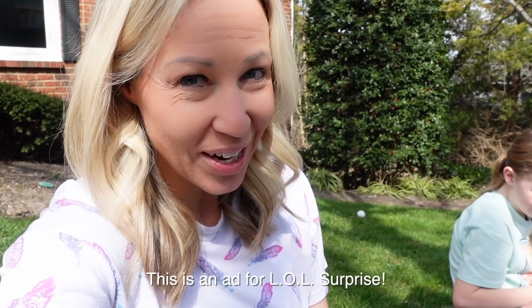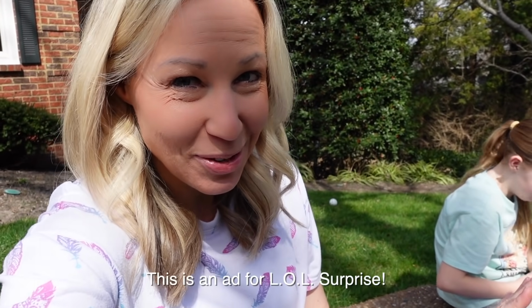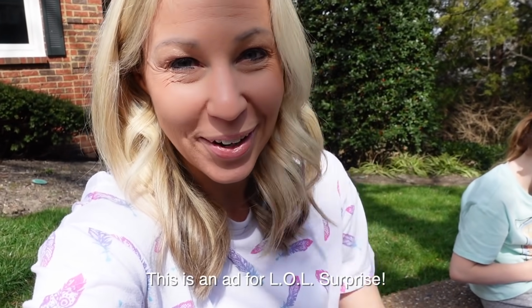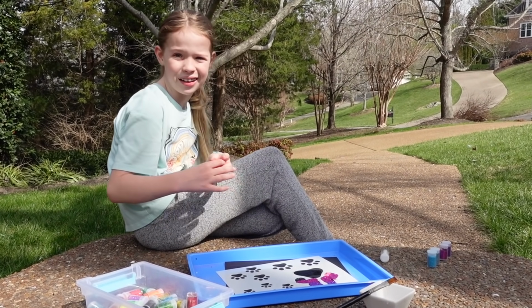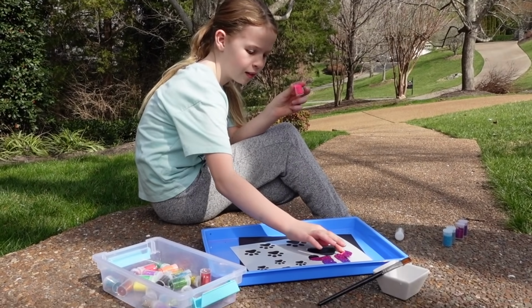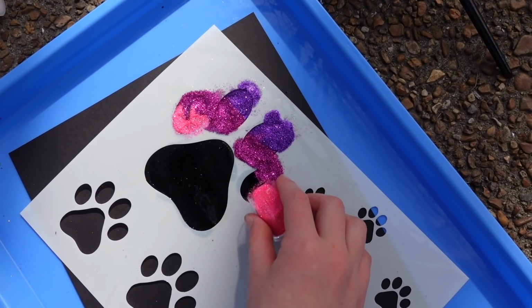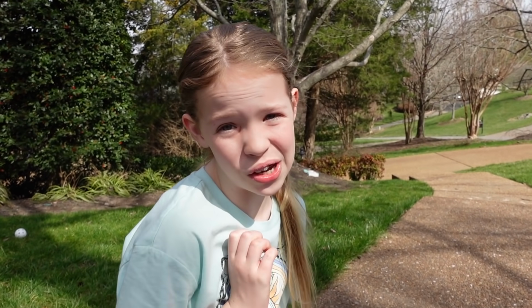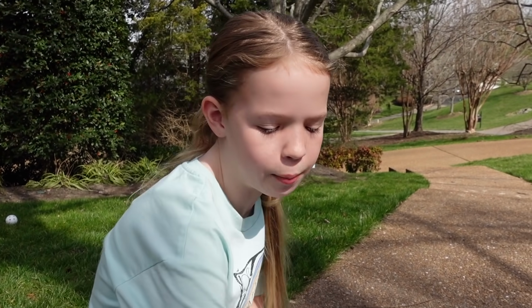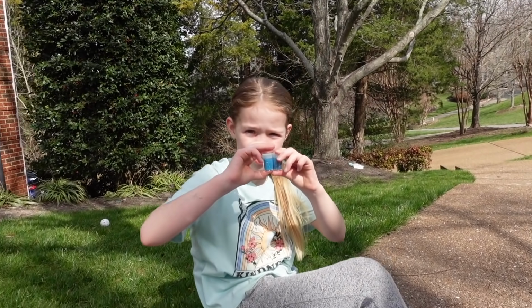Now, Maya and I have not tried this art project before, so this is our first go at it. So fingers crossed that when we remove the stencil, the glitter stays where it's supposed to stay and we can actually see a glittery paw print. What color are you doing next, Maya? I'm doing light pink. From purple to a pink to more of a neon pink. And then I'm gonna do some blue and then white. This is a fun project to do, but your fingers will get a little bit sticky because you're touching the glue. Which one will go first? I think whichever one you want.